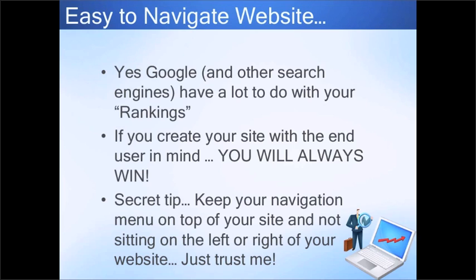There's no question at all that Google does, and other search engines, Bing, Yahoo, like I said, there's a bunch of them. They all have a lot to do with your rankings. But if you create your site and the content on your site with the end user in mind, you will always win. If you make sure that everything you do is made with the end user in mind, the humans that are actually going to your site and reading your content, if you make it easy for them, it's going to be easier for you to rank than if you just throw a crappy website up.